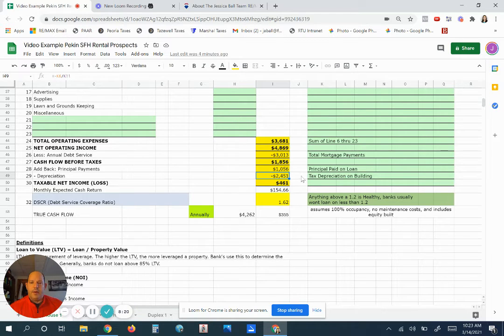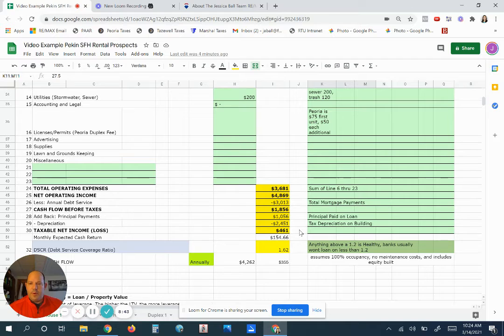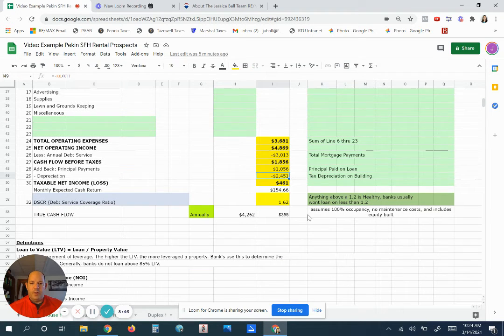There is depreciation of $2,451 a year. This is a tax term about what deduction you can take against your profit based on the depreciation of the property over its useful lifetime of 27 and a half years. If you're buying a commercial property, this goes up to 39 and a half years, right around that amount of time, but we depreciate homes over that shorter amount of time. So you'll see that our actual taxable net income, even though we made $1,856 in cash this year on it, is $461 after depreciation.